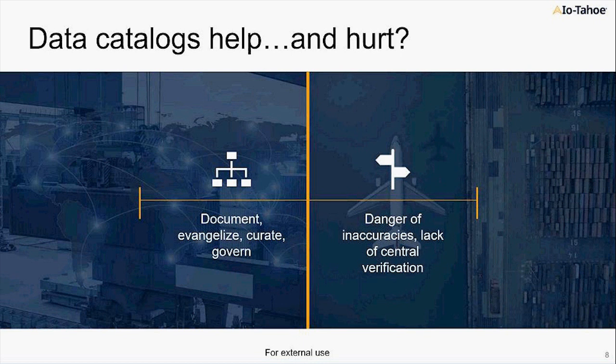Others are a little bit more, we're just giving you the art of the possible, without a lot of audit and control around it. And if you're going to use a product like that, you probably have to put in a lot of manual effort to maintain the quality of what's been put in there. So just as data transformation tools can have the unintended consequence of becoming additional repositories, data catalogs can have the unintended consequence of inaccuracy and or redundancy themselves.